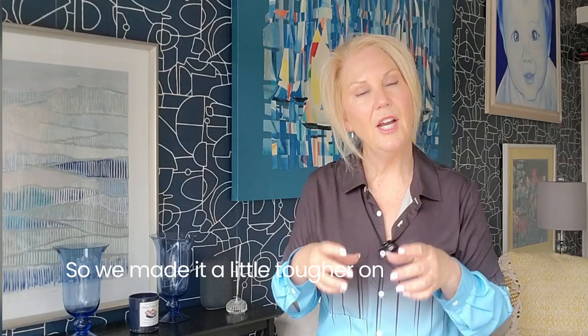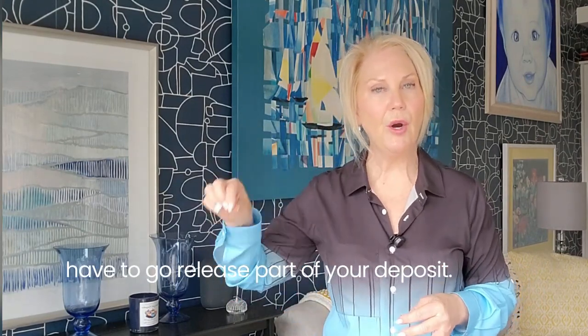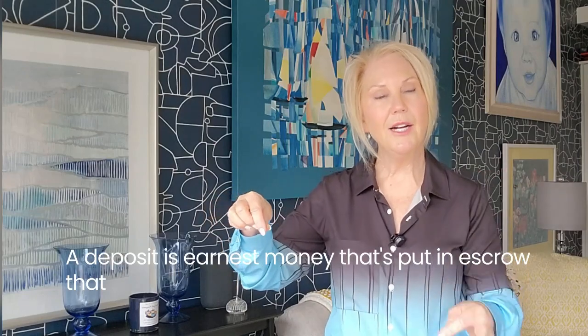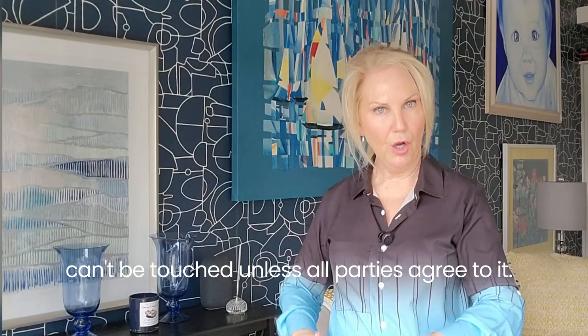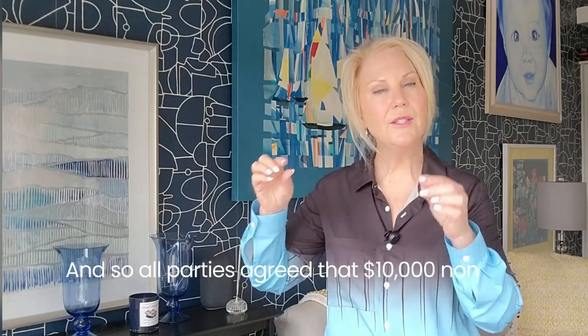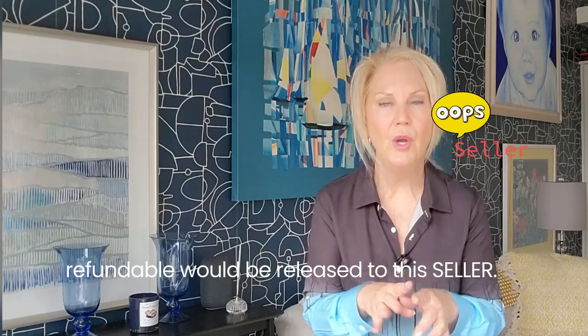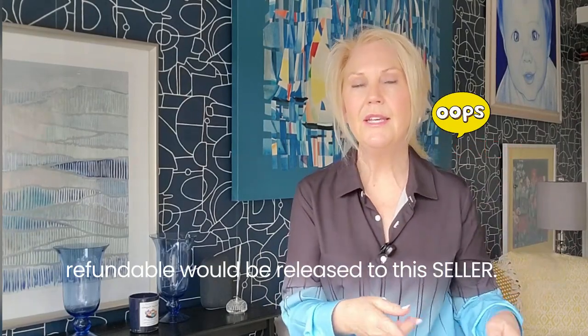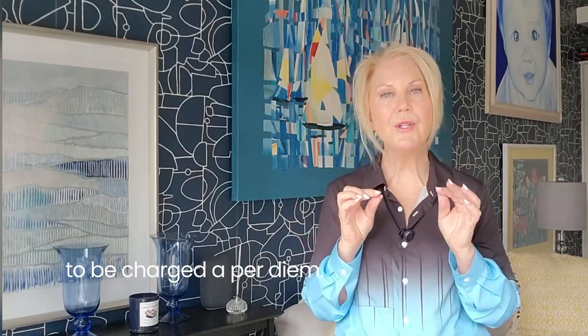So we made it a little tougher on this buyer and said, hey, you're going to have to go release part of your deposit. A deposit is earnest money that's put in escrow that can't be touched unless all parties agree to it. And so all parties agreed that $10,000 non-refundable would be released to this seller. In addition, the buyer was going to be charged a per diem.